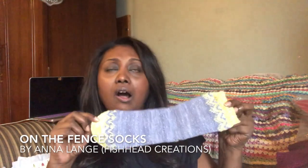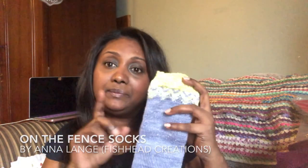It is called On the Fence, and I'll put up the designer's name up here. And this is just from leftover yarn. So basically her idea is to use what you've got. And so I found some yarn in my stash that would go together. This is from Regina of Herb Splat, who I think no longer dyes yarn. It was in a colorway called Slips Poire, like pears in French maybe, and it's showing up as yellow, but it's a little more lime green.